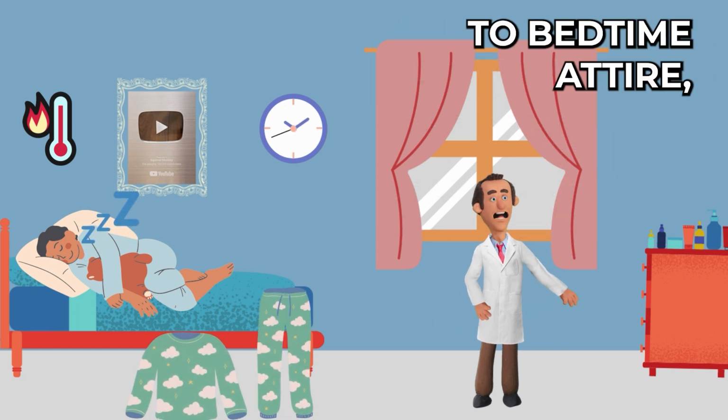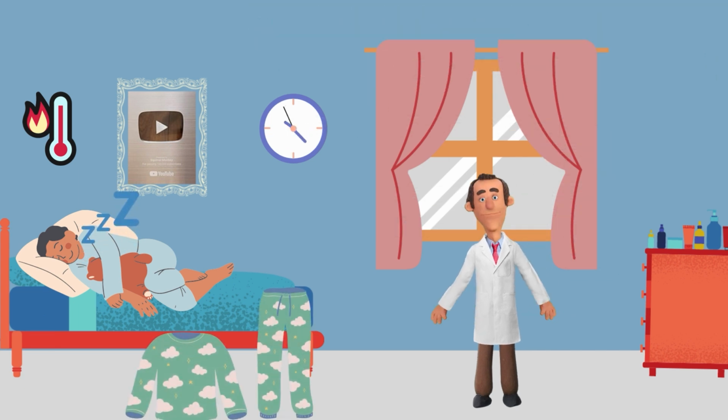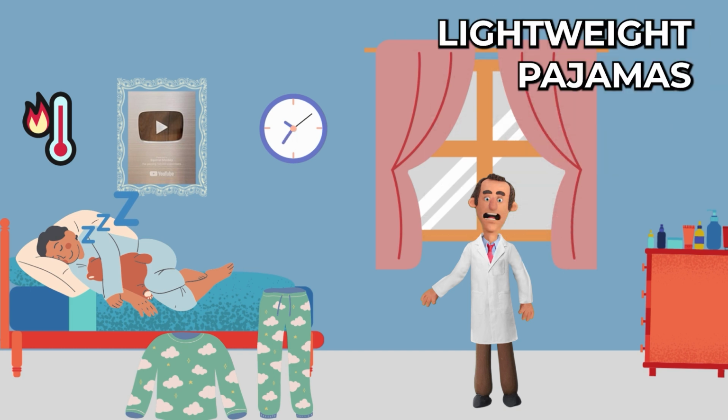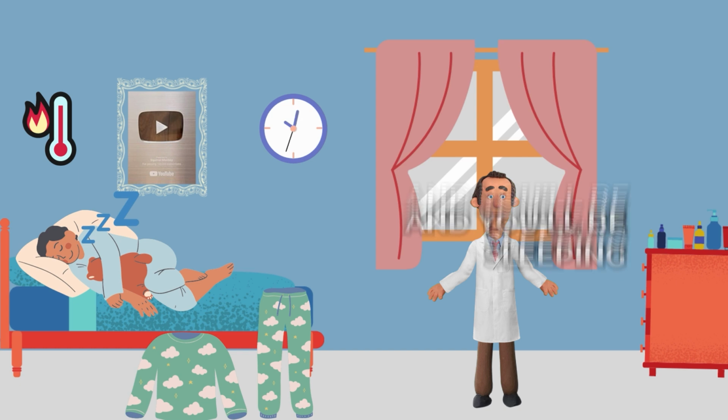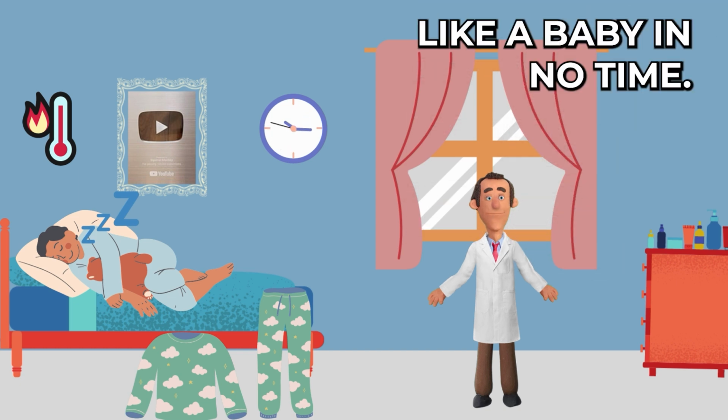When it comes to bedtime attire, less is more. Opt for loose-fitting, lightweight pajamas or go au naturel. Avoid heavy fabrics that trap heat, and you'll be sleeping like a baby in no time.